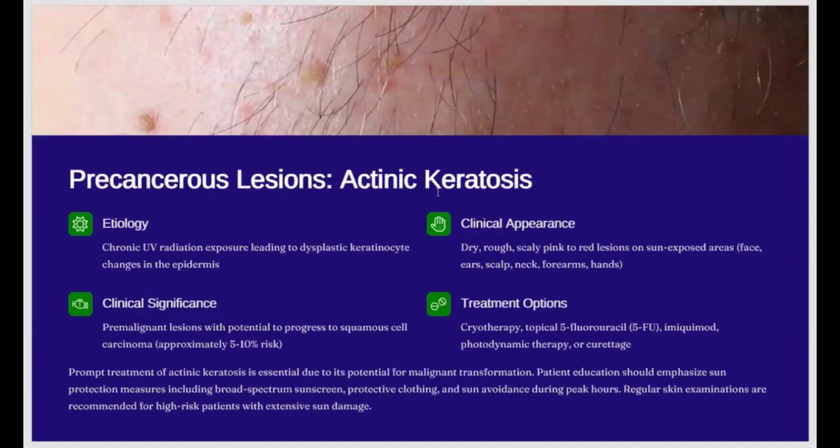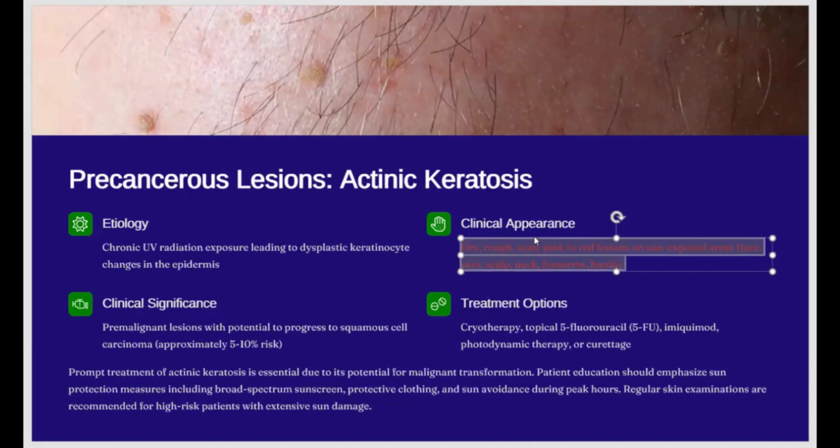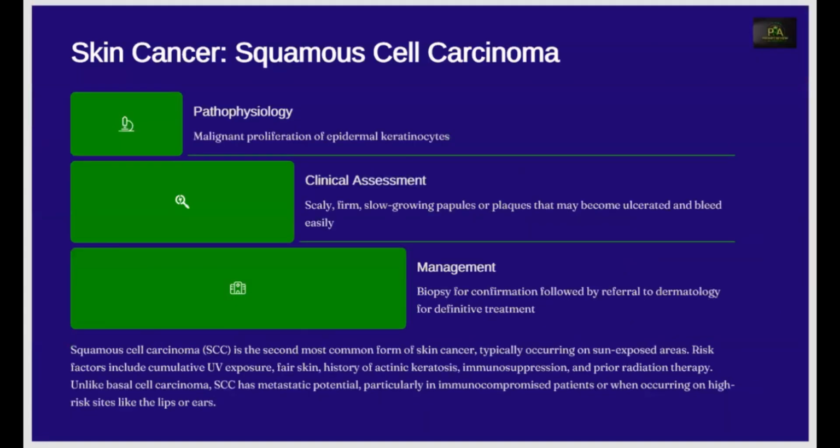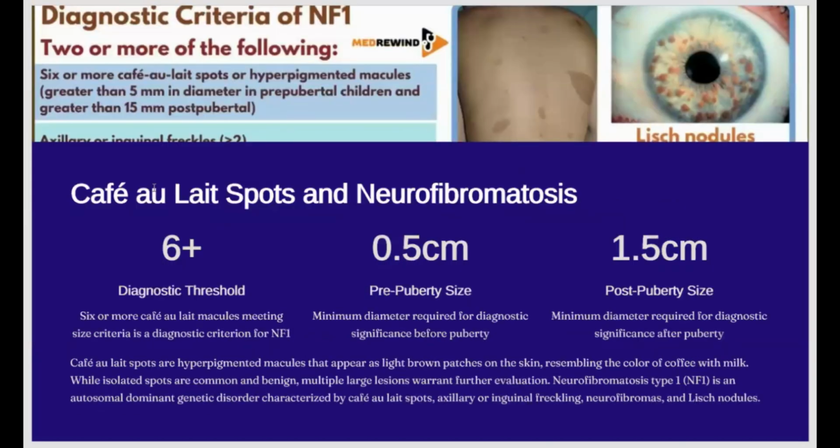We have talked about the actinic keratosis, and I said that actinic keratosis is what? It is a mild form of squamous cell carcinoma. It's a precursor and is always a dry, rough, red to pink lesion. We said that the three treatments to remember: cryotherapy, 5-fluorouracil. We have talked about cafe au lait spots, and we said that the hallmark is neurofibromatosis. Another important thing we said is that it's always related to intellectual disability.